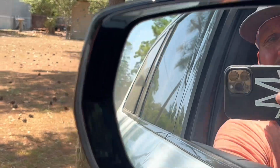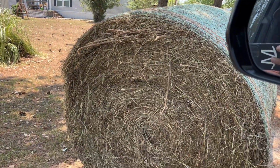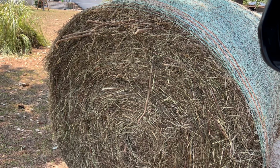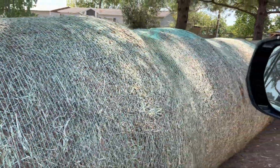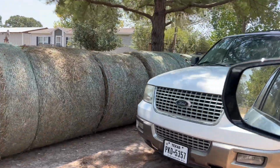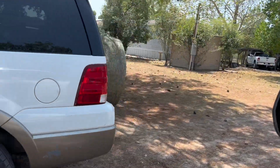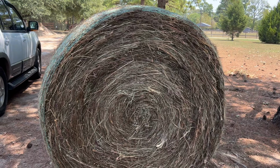But let's swing by and see what my dad's hay looks like, and if he got better hay than I got, then I'll talk to him about who he got it from and how much he paid per roll. But right now I'm just curious. Oh yeah, well, looky there. You can see that there's as much trash in that as there is in mine. My rolls are a lot bigger than these. So my rolls are a lot bigger as far as size goes. Let's look at the other end. Yeah, that's dirty. That's dirty.